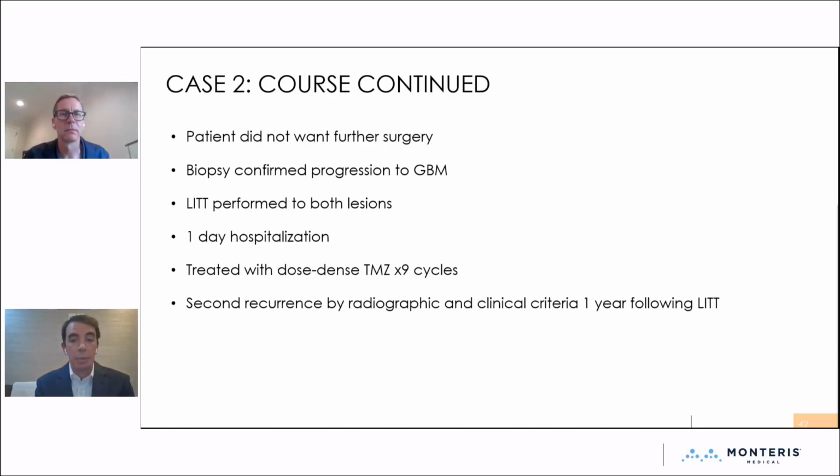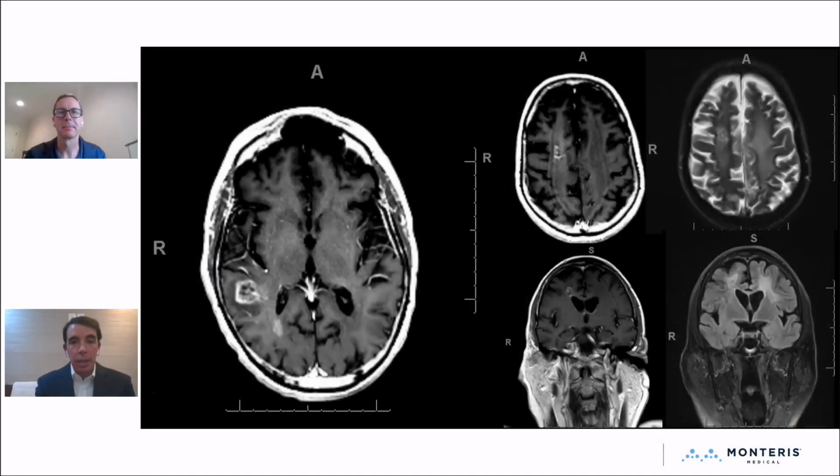And so again, biopsy was performed and confirmed progression to GBM. Those 2 lesions were treated with LITT. The patient was in the hospital for 1 day and quickly released and was able to begin chemotherapy within weeks of the laser therapy. He was treated with dose-dense temozolomide for 9 cycles and did subsequently recur out of field and out of the area of LITT treatment. And this was that area of recurrence.